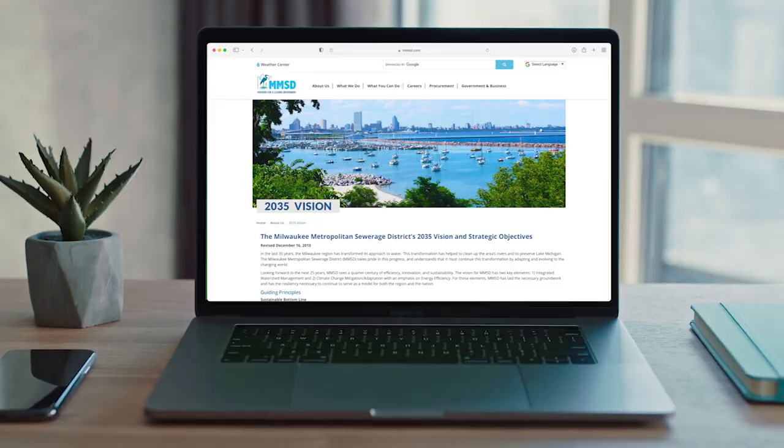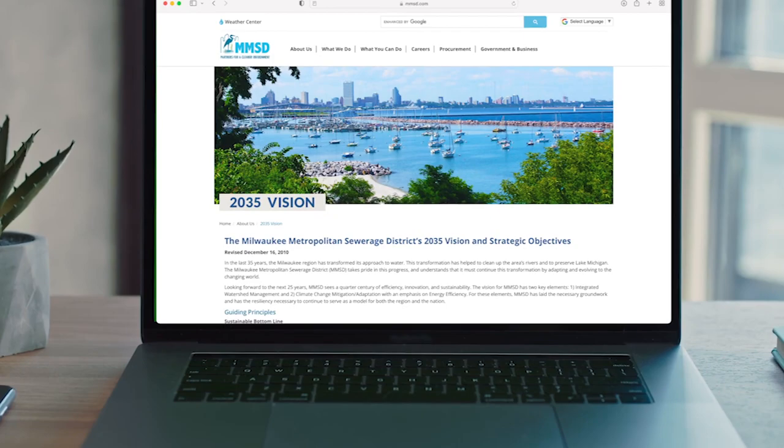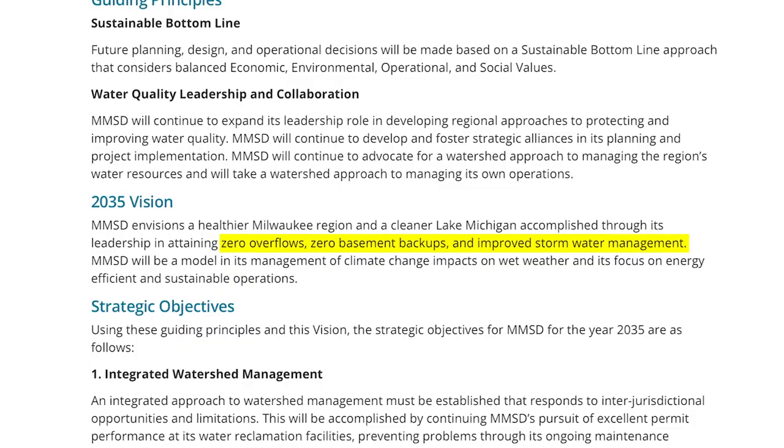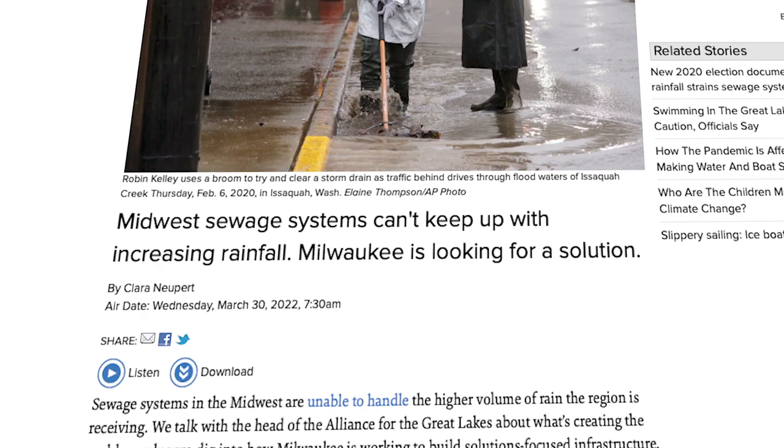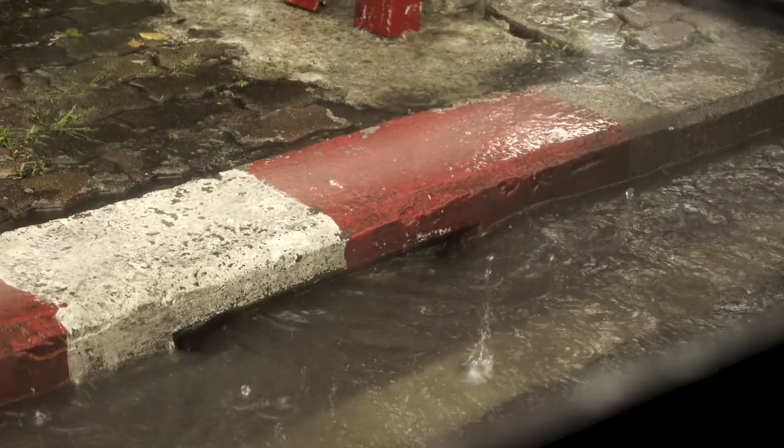The Milwaukee Metropolitan Sewage District set this goal to have no overflows, basement backups, and an overall improved stormwater management process by the year 2035. It's also looking at addressing this problem of flooding through green infrastructure, and not just more concrete is the answer. To lessen the flooding, as we are going to be seeing more rainfall, we're supposed to use some of this greener infrastructure to help absorb more water and reduce the flooding on the back end. Things like porous pavement, green roofs, and patches of native plants and soil can soak up the rainfall as it's coming in instead of worrying about where it goes.